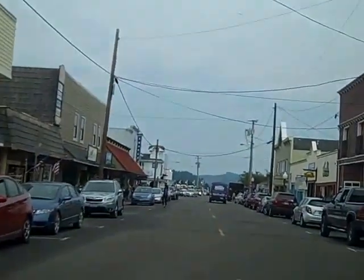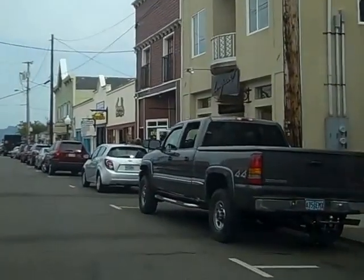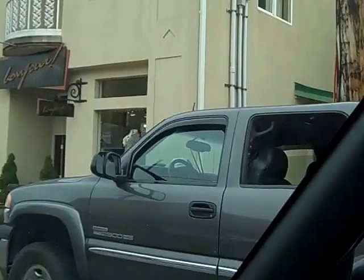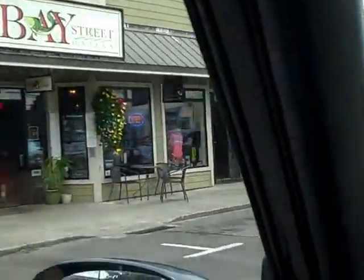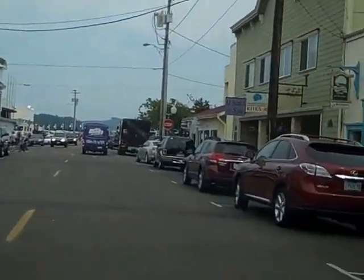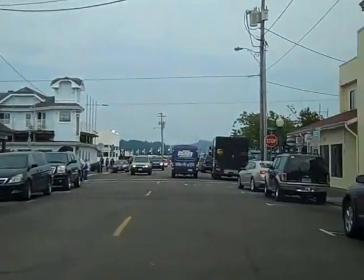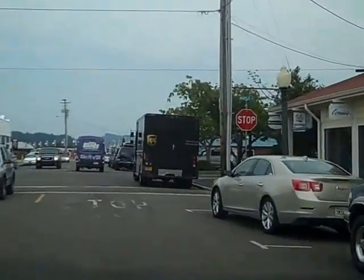So, anyway, it's just, you know, normal old town, downtown kind of a thing. And that's a cool store. Like French clothing. Pricey. Very pricey. Bay Street Grill. It's kind of cool not knowing anyone. You can just walk around and not have to worry about... I mean, I'm not being a jerk or anything, but if I wanted to be.